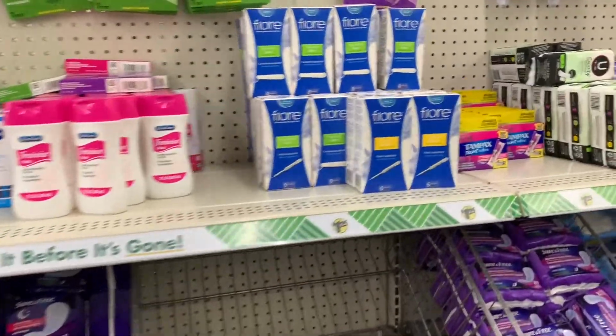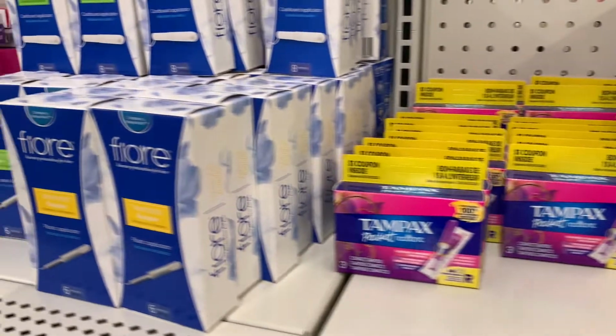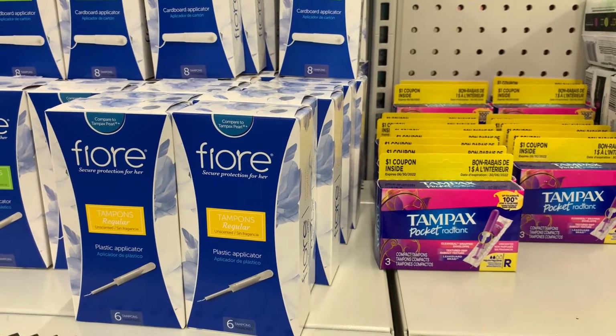We've been hearing a lot about the menstrual care products being in short supply. I have not really seen that at the Dollar Tree. If you don't usually shop here for those products, this is a great place to try in a pinch, especially.